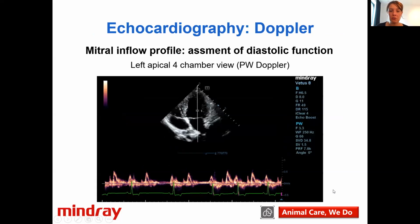Last one that we will also do is the mitral inflow profile, and that will give you an assessment of diastolic function. Assessment of diastolic function is quite challenging, so I'm not going to go into that in this webinar. But one of the parameters that is quite easy to measure is the mitral inflow. That's the velocity of the blood that is coming from the left atrium into the left ventricle. We will do this with the pulsed wave Doppler because we want to measure at a certain point. And that's actually the point. I should have probably taken an image where the mitral valve is open.